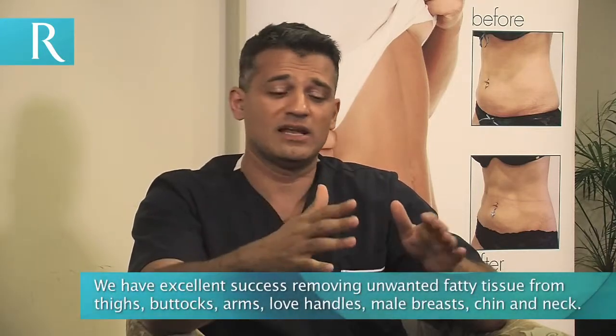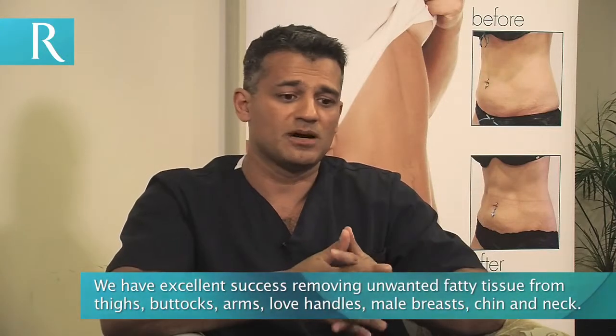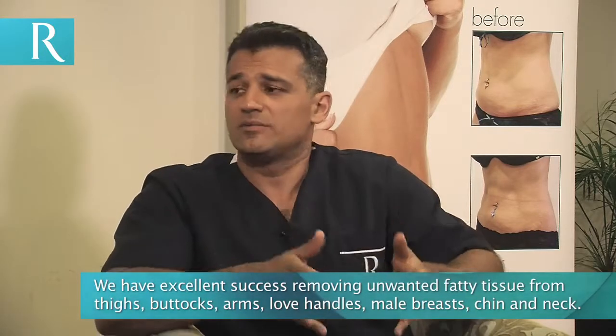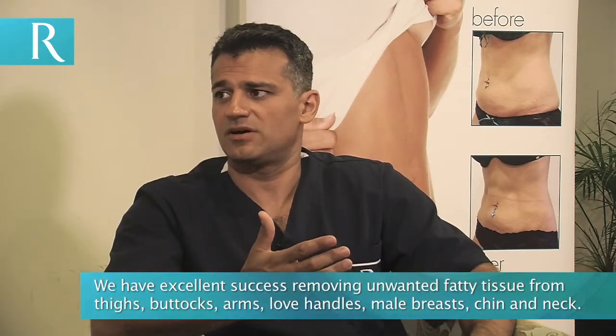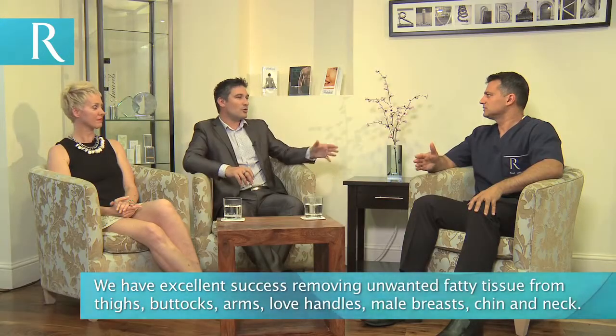It allows us to compensate for dynamic movements of muscles, to help women look even sexier, and men look even trimmer. It's just taken it to the next level, and it allows you to really look at a patient with a different set of eyes and say, how can I make this patient look the best they can? There's a bit of controversy over the more sculpting.